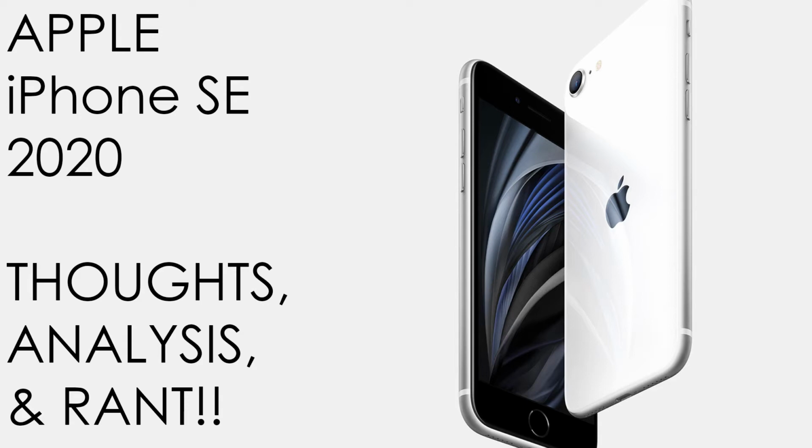It comes with one camera, f1.8 aperture, 12 megapixels, digital zoom of 5 times. It comes with optical image stabilization, which is pretty good. 6 elements of lenses. Panorama is 63 megapixels. And the glass is made of sapphire. Not only that, it has burst mode technology.